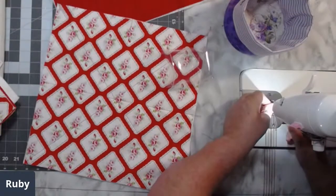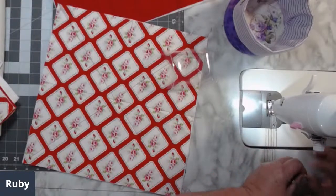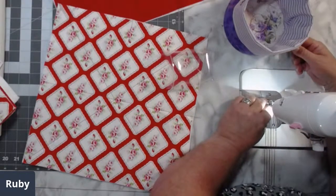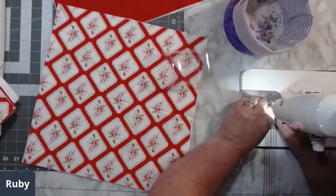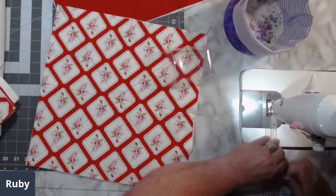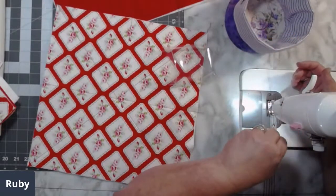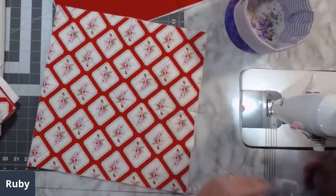Okay. Let's see if this needle works a little better. Less lint. Okay, what? And a way bigger hole. Because it even threads easier. Oh, I should see what's in my parcel. Yeah. Oh, yes.